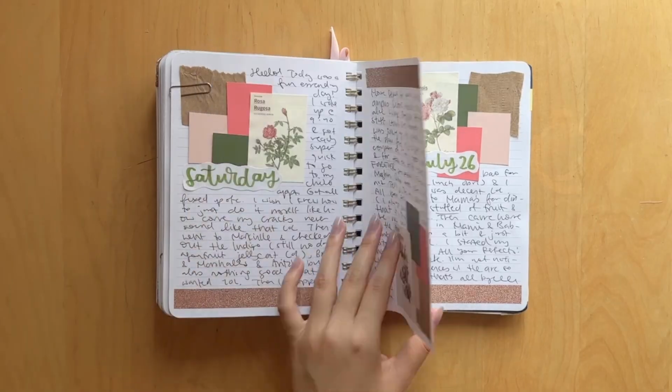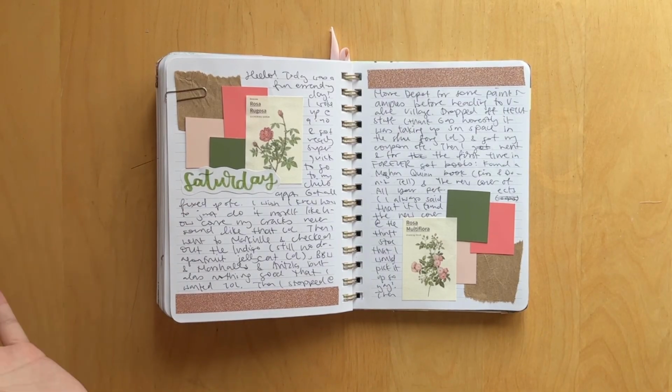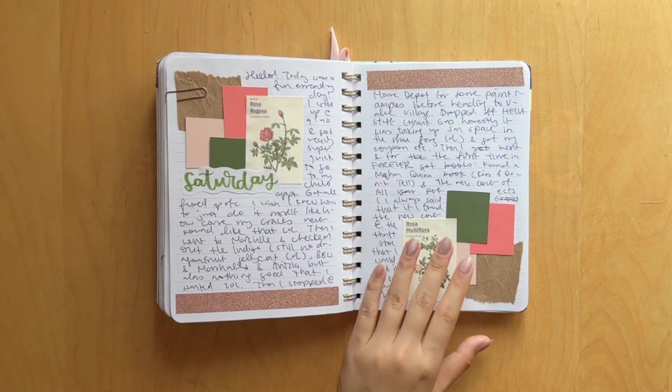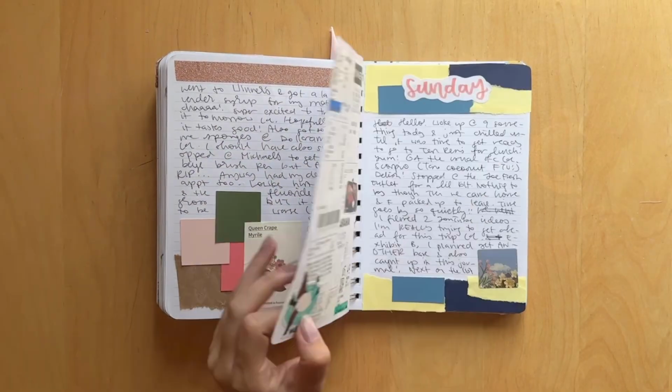On Saturday, July 26th, I wrote 4 pages this day. This day I did a bunch of errands. I had a bunch of appointments, so I felt like I had a lot to write about, I guess. And so I just decorated using these little paper floral ephemera pieces. Super cute. Love this rose gold washi tape. I feel like it matches the spread super well. And like I said, I wrote 4 pages that day.